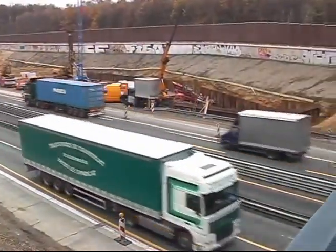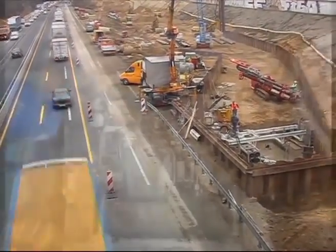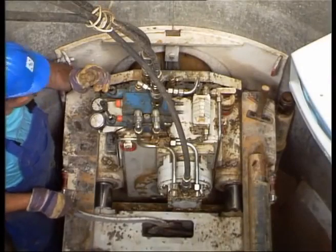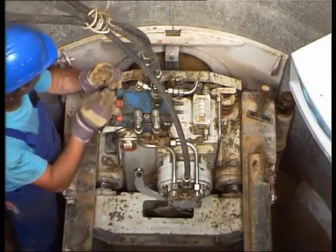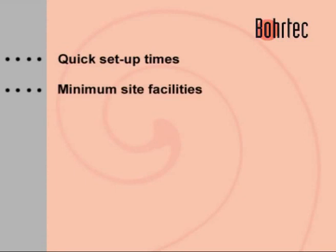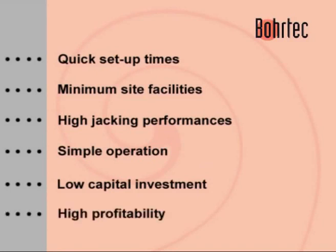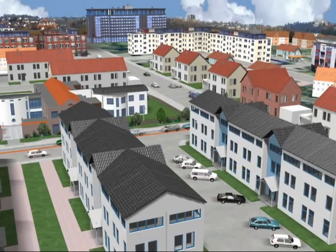The advantages of this technology are obvious, especially in towns and cities, where utility services can be installed underground without disrupting traffic flows or interfering with daily life. The special advantages of the guided auger boring systems, like the quick setup times, minimum site facilities, high jacking performances, simple operation, and low capital investment, can combine into a highly profitable operation, which has been demonstrated worldwide by the installation of over 300,000 meters of ducts and drains.